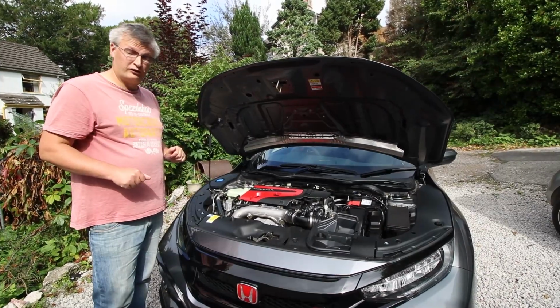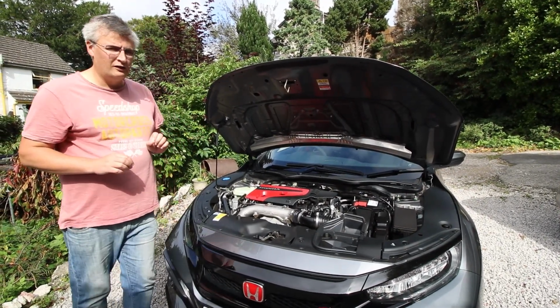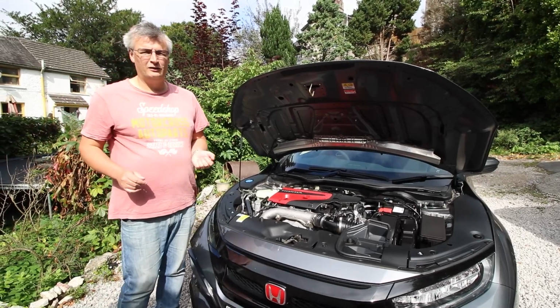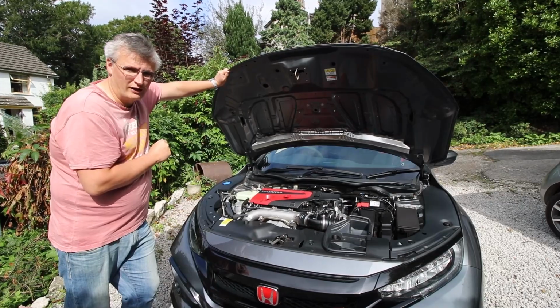Also, we've got Honda CR-V coming. However, if you want to see something more racy, then later in the year we're going to have a Mugen edition car. All that remains is to drive it.